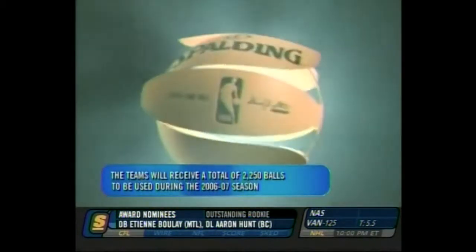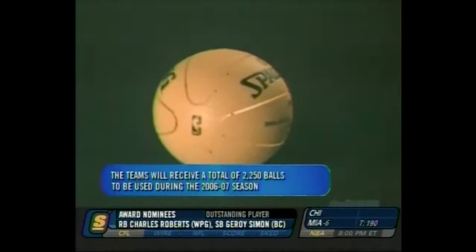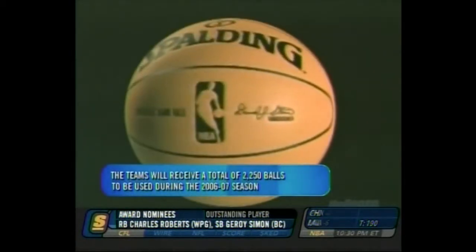But the players' reaction about the ball was mixed during the preseason. Some are having trouble getting used to the new grip. Steve Nash isn't crazy about it. Dwyane Wade said to expect more bricks early in the year, while Shaq slammed it, saying it felt like, quote, one of those toy balls you buy at the toy store. But the league is sticking with it.